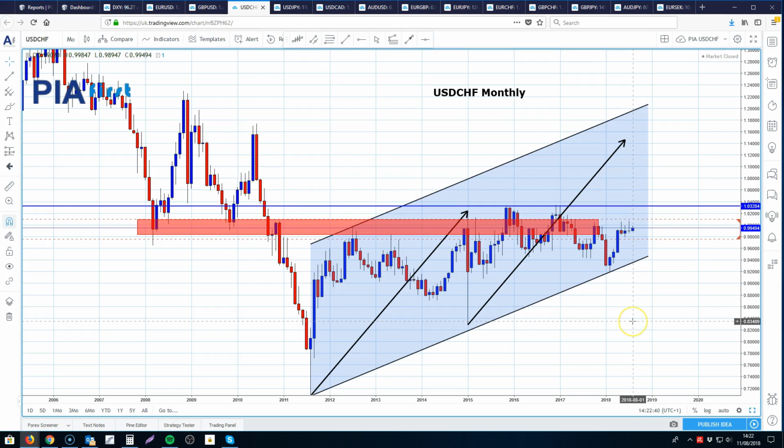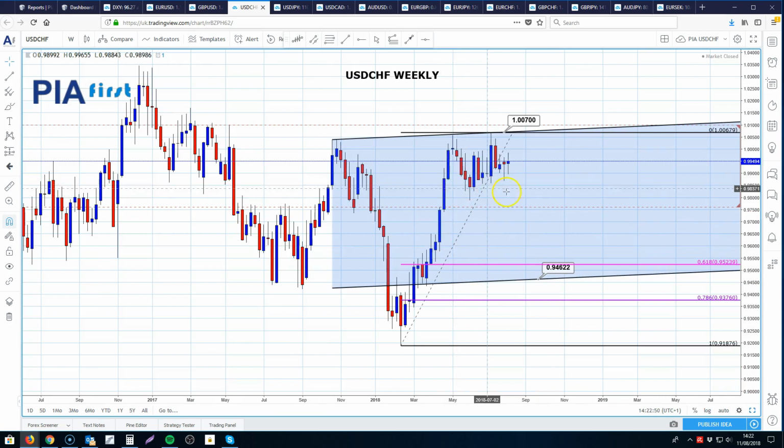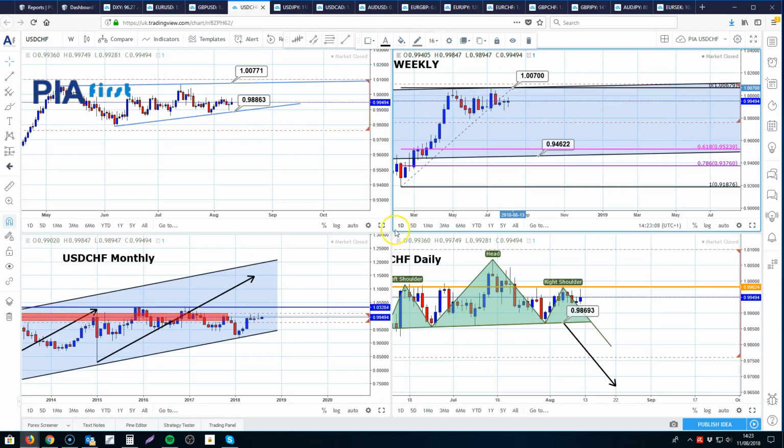We do look to be in a large bullish channel formation that probably has an eventual bias to break to the upside. However, the weekly chart, and again we can see this period of consolidation. We've got trendline resistance around about 100.70, and then we've got trendline support around about 94.62. Here we're getting no clear indication of the next move as we continue to consolidate.